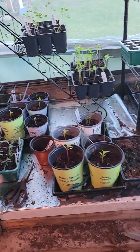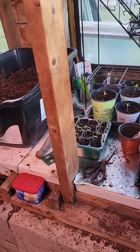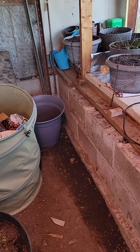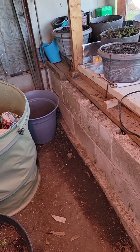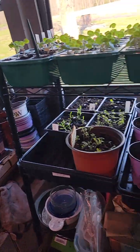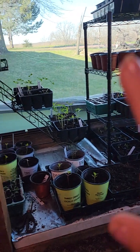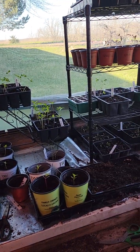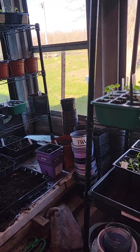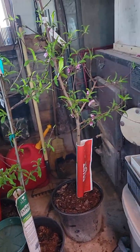I have to try to get some of these hardened off. I'll put some out in the sun for a little bit today, and then for a couple hours, and then I'll bring them back in the shade. But they get quite a bit of sun in here, and it gets pretty warm in here. It'll get real warm in here today. So they might be okay. Okay, let's go see what my husband did.